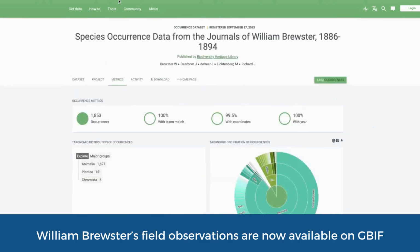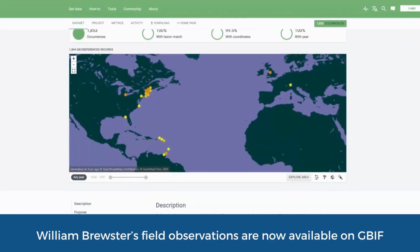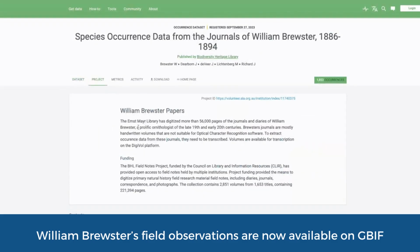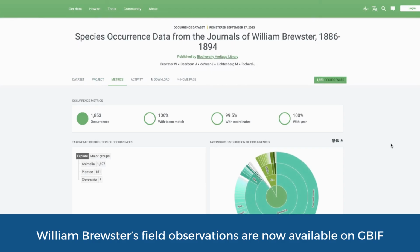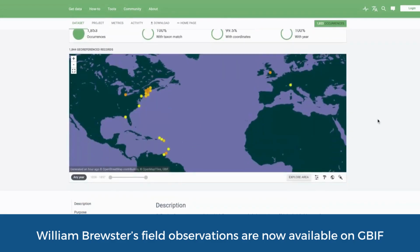Joe and I both spoke after we published this data and noted how much it meant to honor the legacy of the great William Brewster, who spent a lifetime documenting New England's natural history and amassing one of the largest private collections of North American birds ever assembled. It feels only right that Brewster's work lives on and can shape environmental policy today in our local region.